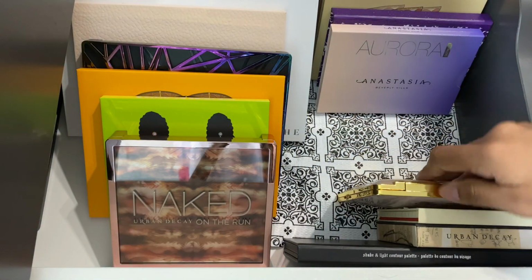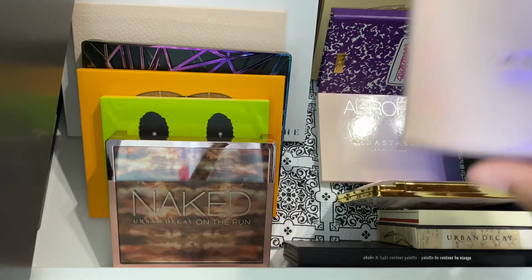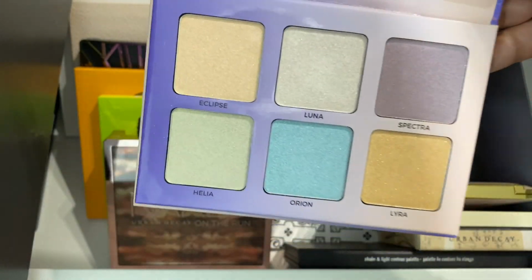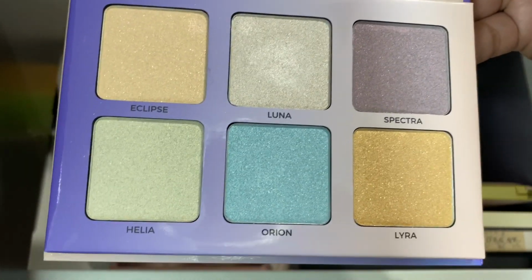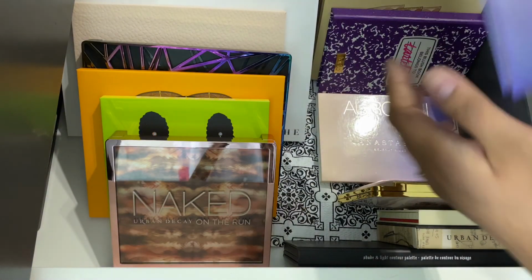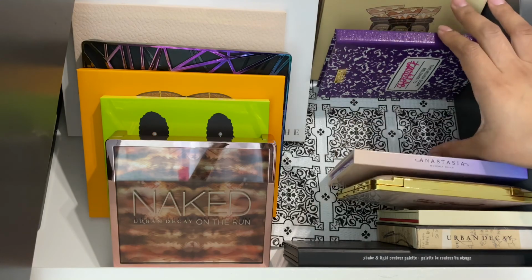Hi, baby. This is the Anastasia Glow Kit, and this one has like funky highlighters, so I don't use it as much, but it's a pretty palette, and I think I paid like $16 at Marshall's for it, and it was worth it, because if I ever want a funky highlighter or like an inner corner highlight, this is definitely a go-to.